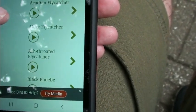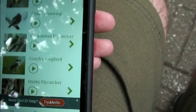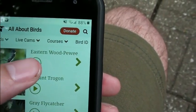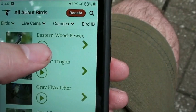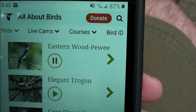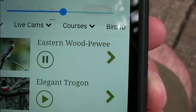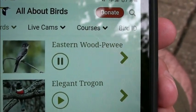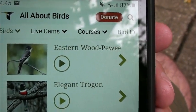And then I scrolled down and started listening to all the different sounds to see, well, what does it sound like? And eventually I came across something called the eastern wood pewee. So I heard the sound and I tapped on the play. So I heard the sound. It sounded just like what I was looking for. So I knew that that sound matched. It was a perfect match.